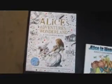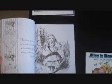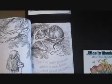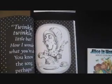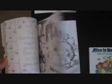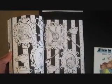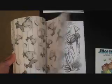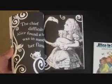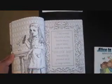This is another one I got at our local Meijer, and it's very nice, some text, some full-page artwork. And then there's pages that are a mix of different things. Some of this would be kind of hard to color in, I believe. Some of it might not be too difficult.